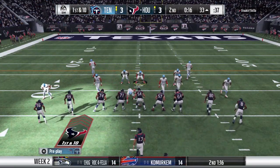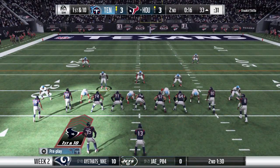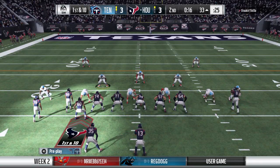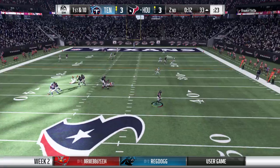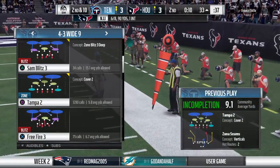Here we go. And they'll send the tight end in motion. They'll look to throw here on first down. Escaping the pressure right. And that's incomplete. Clock stops with 10 seconds left.